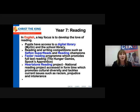We have a huge, high focus on reading. Okay, we really want to develop the love of reading. So all our pupils have access to the digital library. They have access to thousands of books at home. Okay, and you can also follow us on Instagram to show you some of the competition winners that we have when we enter competitions, not only locally but also nationally.